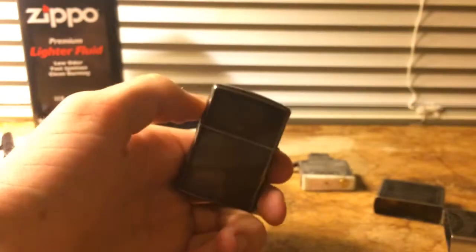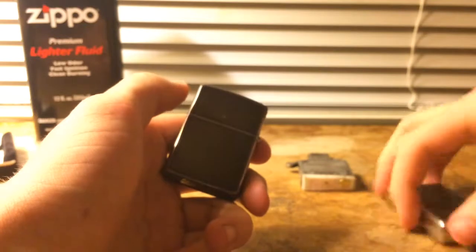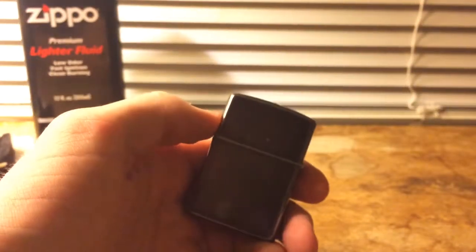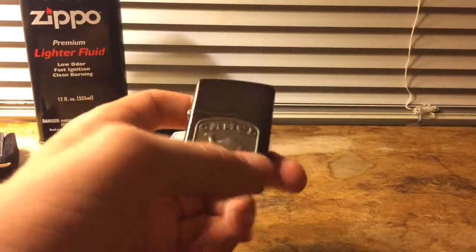Now, this is going to be my first time firing it up. I have waited to fire it up. Here, let me put this back together. But I've waited to fire this Zippo up for this video, because I mean, I really love the Zippo. I was stoked when I got this Zippo.